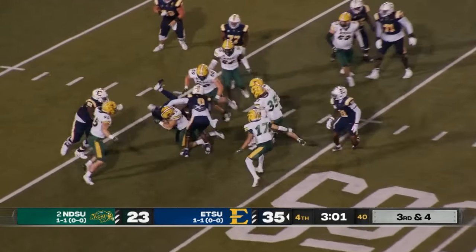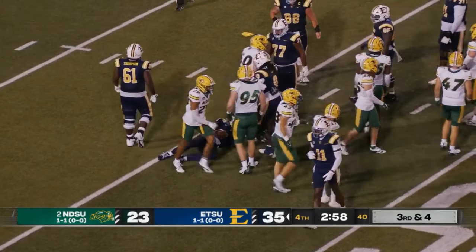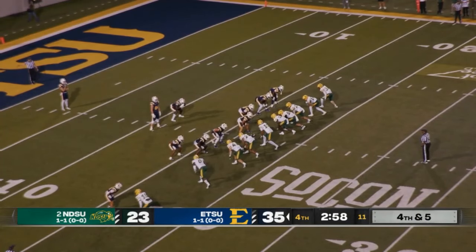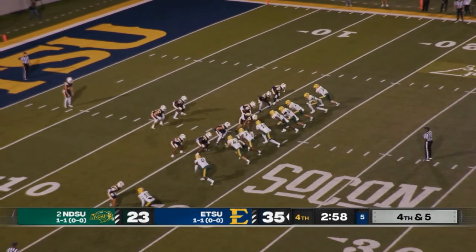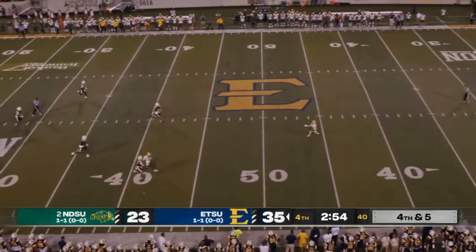King on a little read play wants to keep it himself. Penalty flag comes in. And I think this may be a hold on ETSU, in which case come back to home. We'll see what happens here. John Gores, whose dad is in the NDSU Hall of Fame as a track and field coach, stands back at his own 41 as Brackett just does get this away against the coverage.